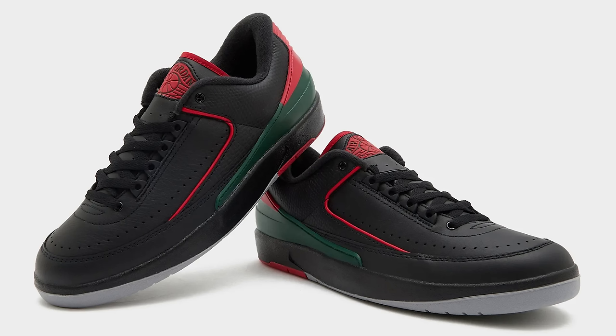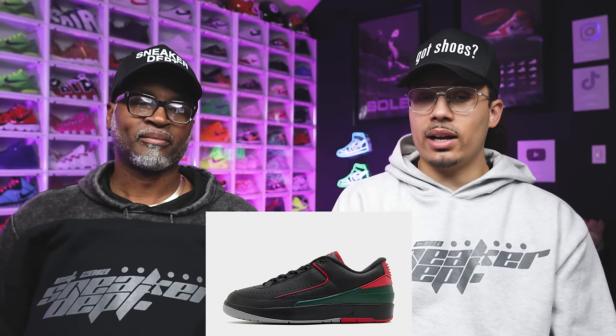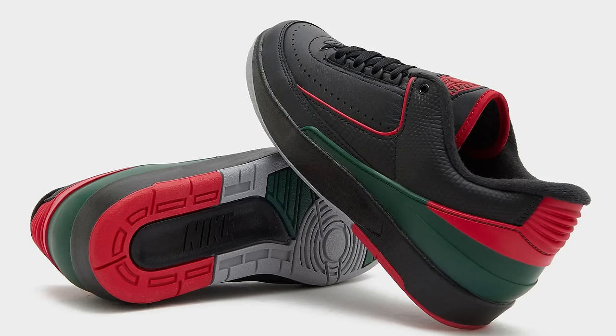So that's a two pair shoe right there. These all black, the leather's solid on these. I've seen these in person already. Yeah. Red and green, gray on the bottom. It's pretty simple, straightforward. It's just a solid shoe. But I think it's universal. You can wear it with a lot of stuff.